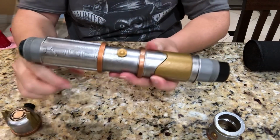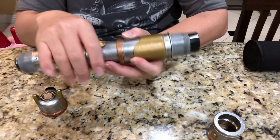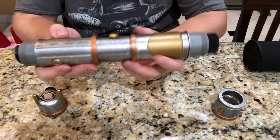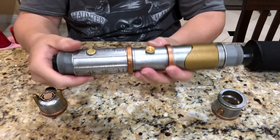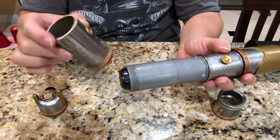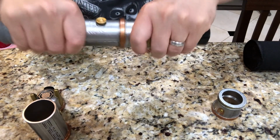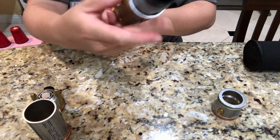So the 2 ends, again, you can feel that's metal. These are what you're going to choose. There are multiple choices there. And then you have the larger shaft area. So you twist it, and this comes right off. Again, you're going to be choosing this. And then this thing here comes off as well. Let's make sure we don't break this thing here. So yeah, it comes off like that.